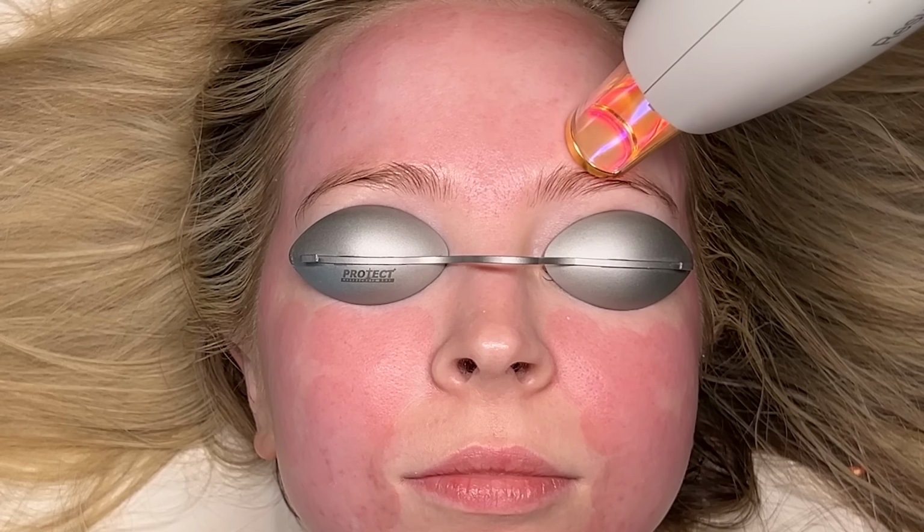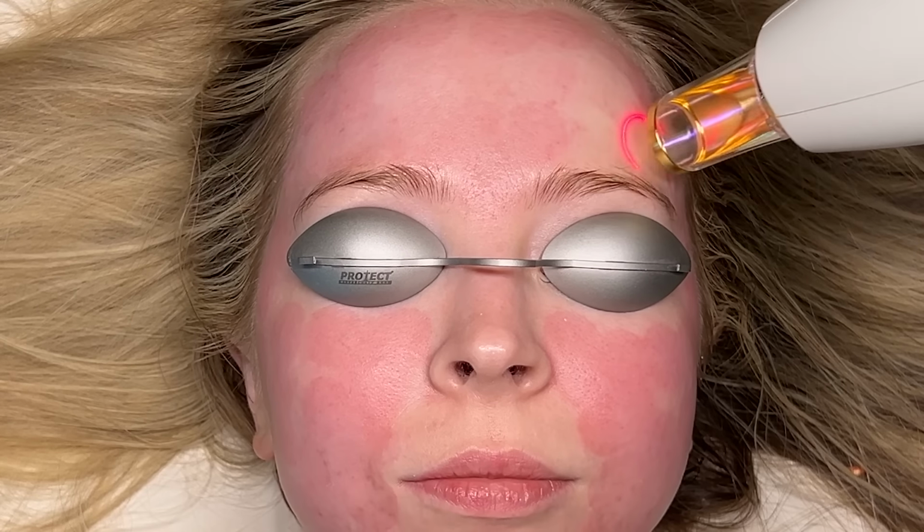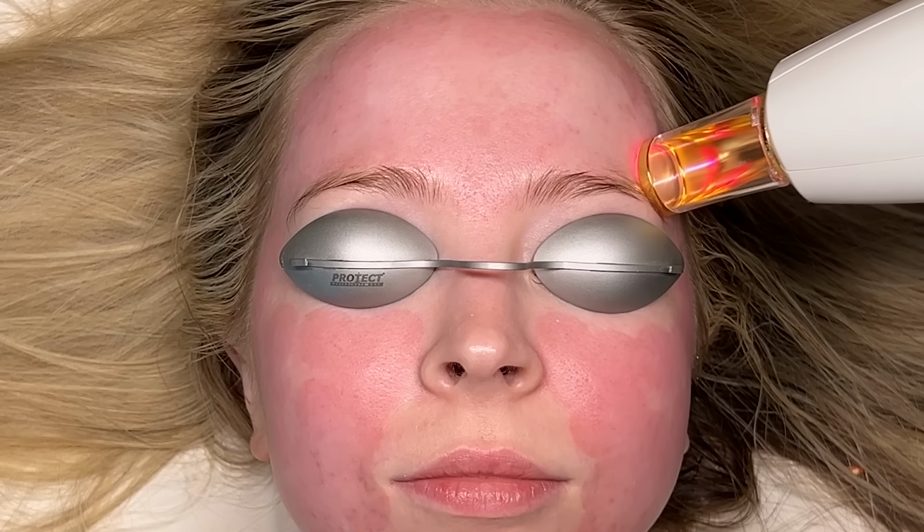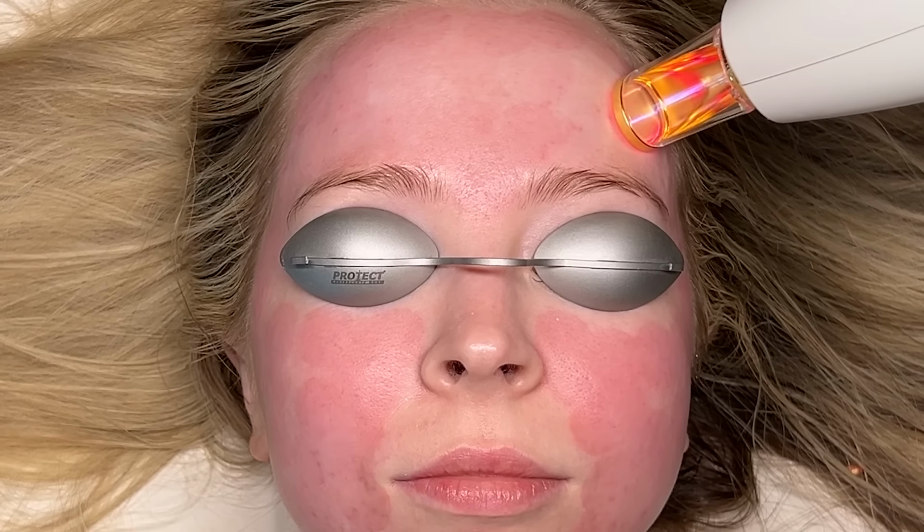You're gonna look like a cherry. Oh yeah, I can feel it. Yeah, you're gonna feel like a sunburn for about a day. And then usually in the morning when you wake up, it feels much better.